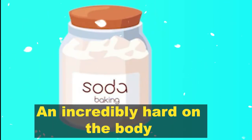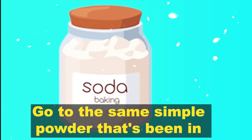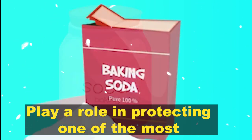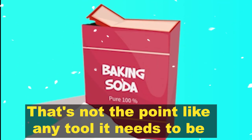There was a long-term study published a few years ago that really opened people's eyes to this. In the study, patients with CKD who were given a daily dose of sodium bicarbonate experienced a slower decline in kidney function. Many of them were even able to avoid needing dialysis, a treatment that, as you may know, is time-consuming, exhausting, and incredibly hard on the body.